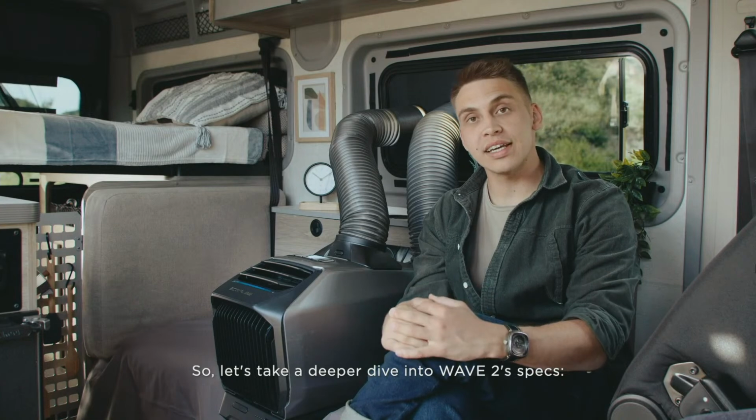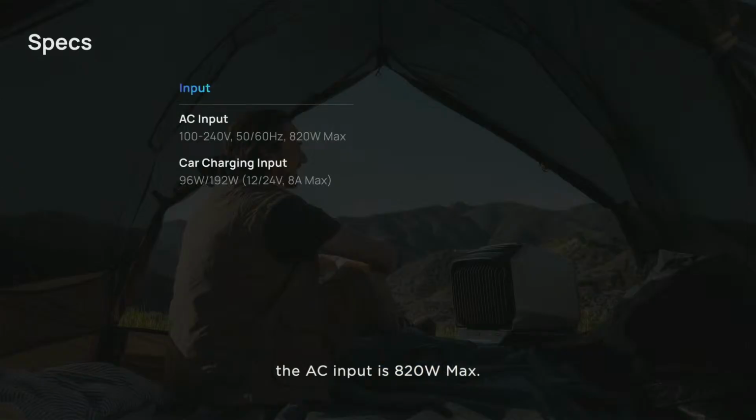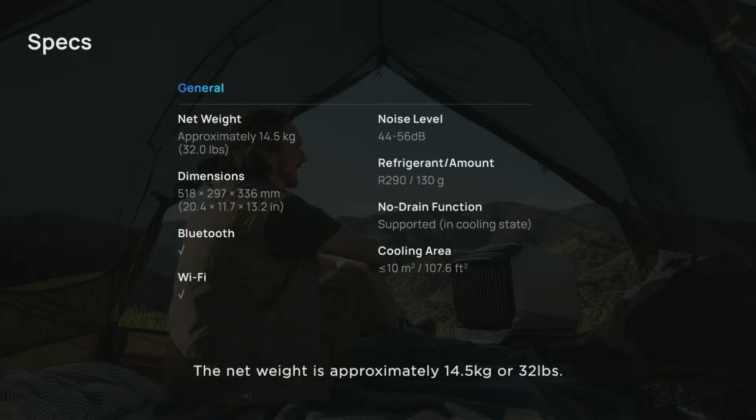So let's take a deeper dive into Wave 2 specs. The AC input is 820 watts maximum. The car charging input is 192 watts max. The net weight is approximately 14.5 kilograms or 32 pounds. Dimensions are 518 millimeters by 297 millimeters by 336 millimeters, or 20.4 inches by 11.7 inches by 13.2 inches.